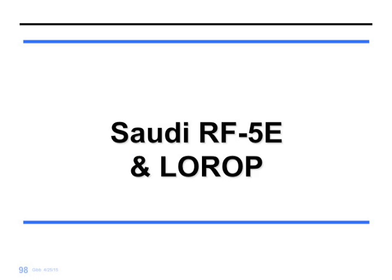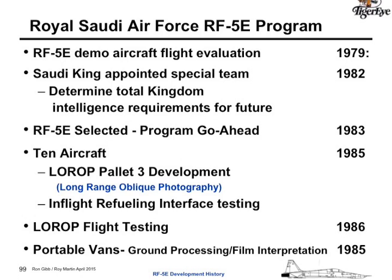The Saudi program was a major program to us. They flew the demo in 1979. The King set up a special team to evaluate the total intelligence requirements for the kingdom. They ended up selecting the RF-5 in 1983, 10 aircraft with the Pallet 3 long-range oblique photography system, and in-flight refueling testing. And we finished the testing in '86.